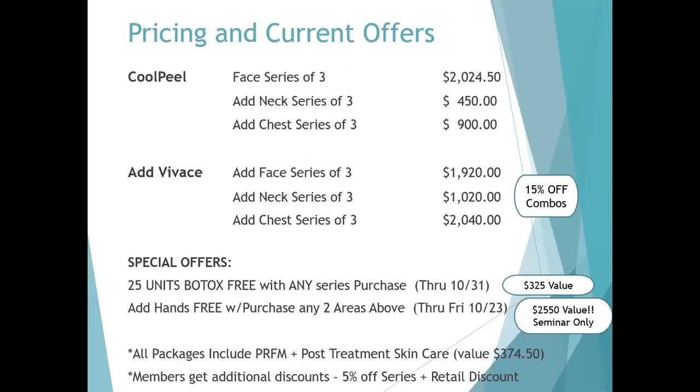If you end up being a candidate for CoolPeel plus Vivace, you would take the prices for the area of CoolPeel above, and then you would add the price of Vivace. And these prices include 15% off the combination. So again, don't worry about adding the numbers up too much right now. I just want to tell you that if you decided to add a series of 3 Vivace treatments to the face, you would be talking about adding about $1,900 and so forth. So just to give you an idea.